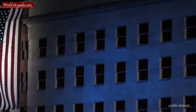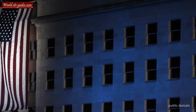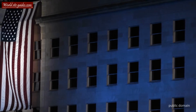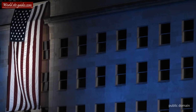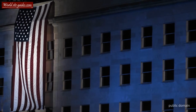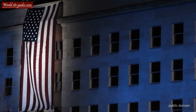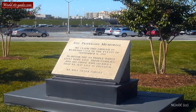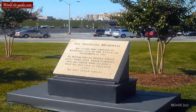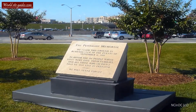Exactly 60 years after the initial construction of the Pentagon, the September 11th attacks occurred, in which American Airlines Flight 77 crashed into the west side of the building. The flight penetrated 3 of the 5 pentagonal rings, killing a total of 184 people. Luckily, the area hit by the plane was undergoing renovations, which left several offices unoccupied. Otherwise, the death toll would most likely have been even higher.